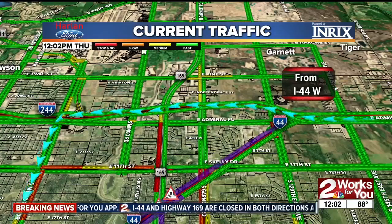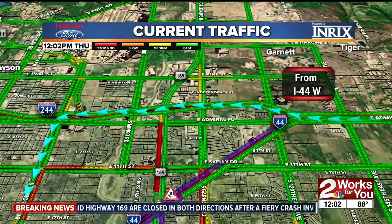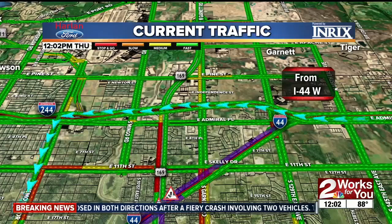If you're going to be coming in from I-44 heading out to the west, you won't be able to continue on I-44, so just continue there onto 244. Maybe take Memorial, maybe even Sheridan to get you back further down south.